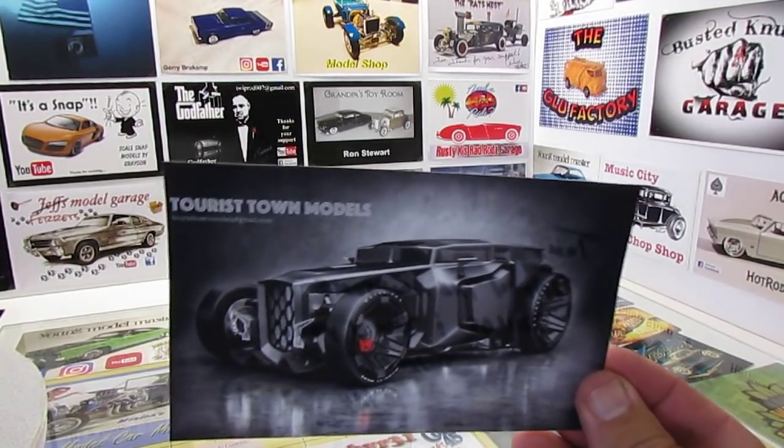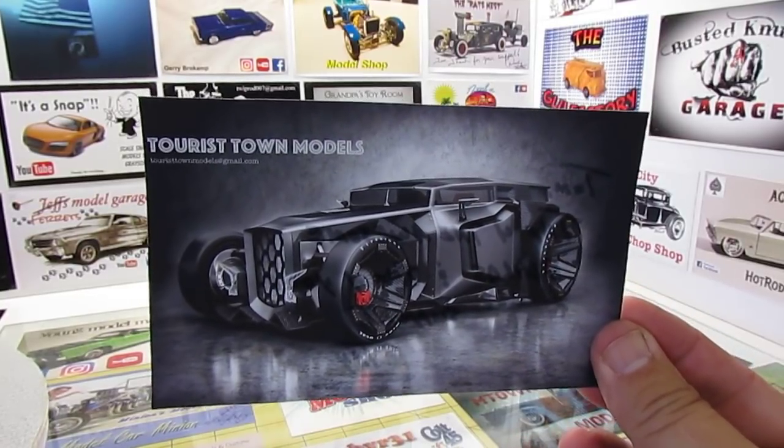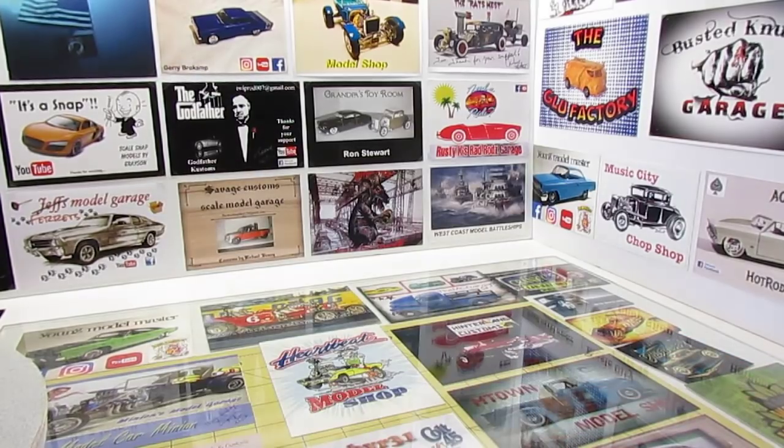Then my buddy Jay sent me his new card. That's just a cool, wicked card there. Appreciate it, Jay. That's just really cool. Get that up on the board.